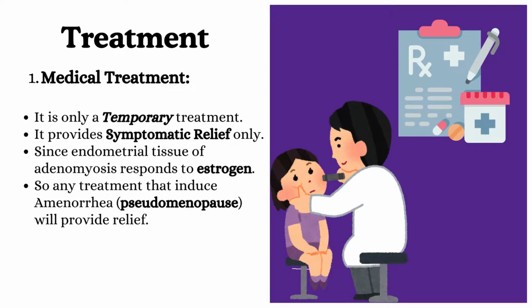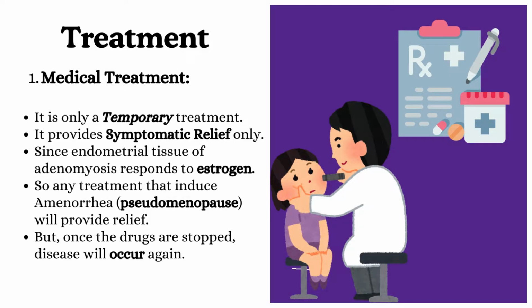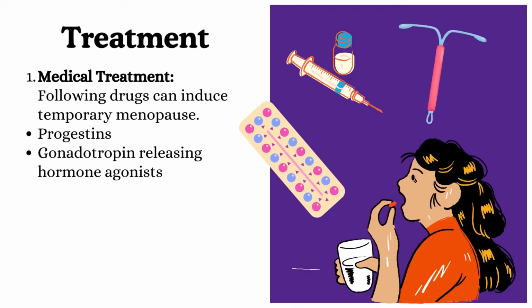So any treatment that induces amenorrhea or pseudomenopause will provide relief. But once the drugs are stopped, the disease will occur again. The following drugs can induce temporary menopause: progestins and gonadotropin-releasing hormone agonists.